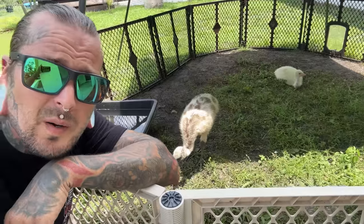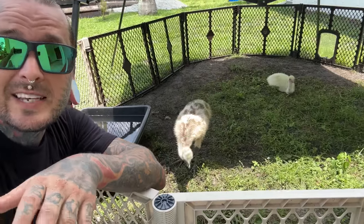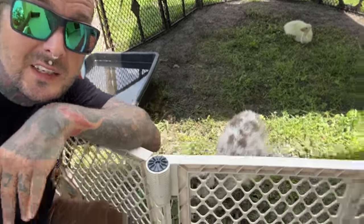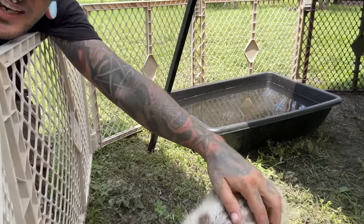Ran out of zip ties. We are taking a Tractor Supply break. We need to go over there and grab some things. I was figuring, since Tractor Supply sells these igloo doghouse things, I'd pick up one of those so that they have a nice little shelter area at night that they can actually go inside, like a little emu hut slash house thing.